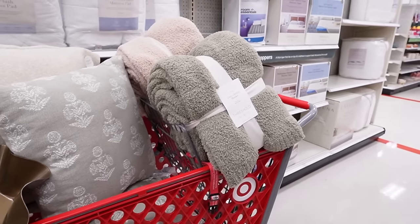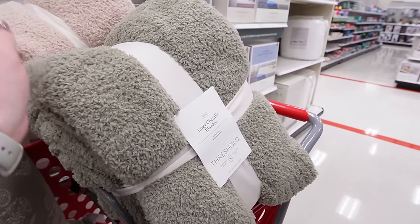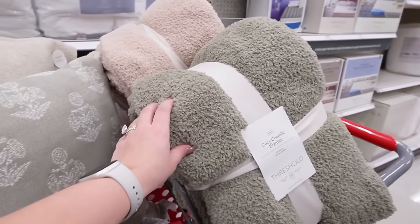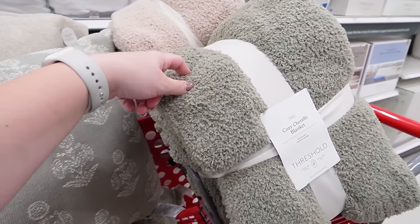I really want another one of these cozy chenille blankets. I was super lucky I got mine on clearance somehow. I don't know if someone returned it, but these are absolutely worth the splurge. If you're gonna splurge on a blanket at Target, or a blanket in general, let it be this one.